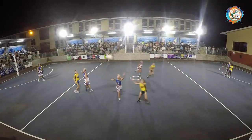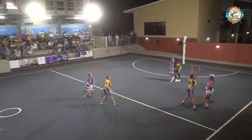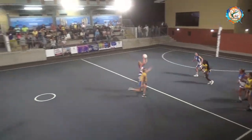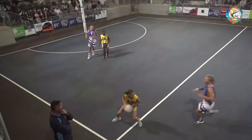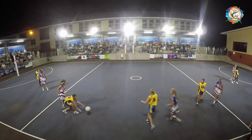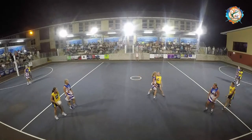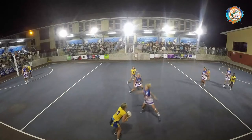Well done by the goal defence from Charlotte. It was very well intercepted, but Lorraine have done the same and they have intercepted the ball. Goal attack from Charlotte out of play. Lorraine bringing the ball down, unable to take it. Charlotte have picked up on that loose ball. The goal attack from Lorraine has been put out of play. Centre from Charlotte coming forward nicely.